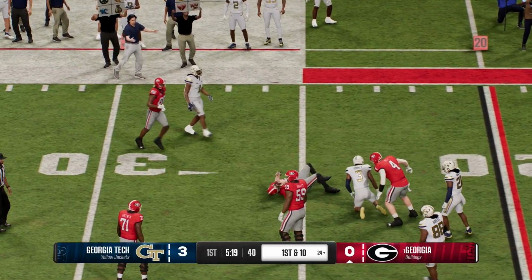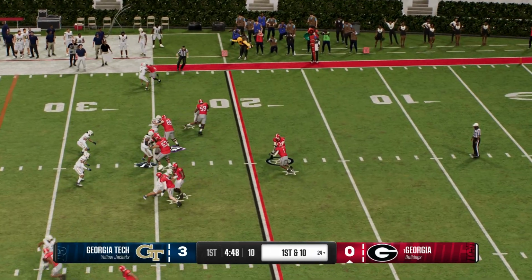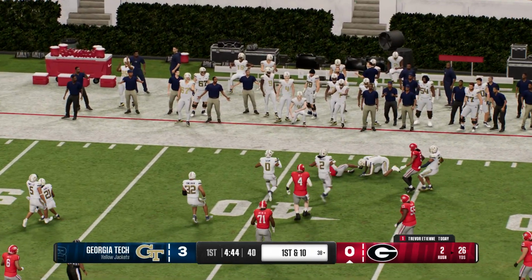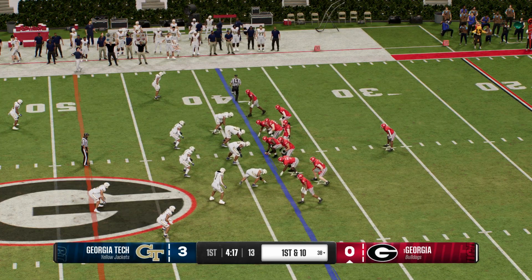Running with purpose. Tackle made out of the 24-yard line. Nice. Receiver in motion now. The shotgun handoff here. Breaking free at the 35. They tackle him at the 38. Solid gain. Nice play there. Keeps the drive going. First down now.